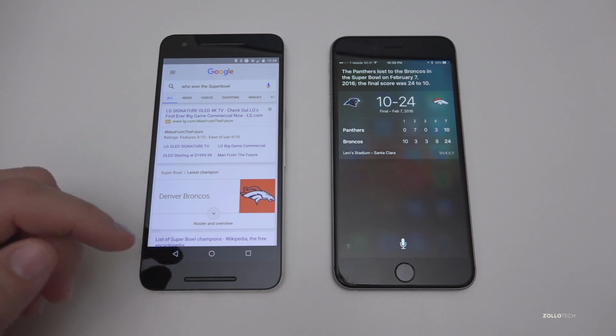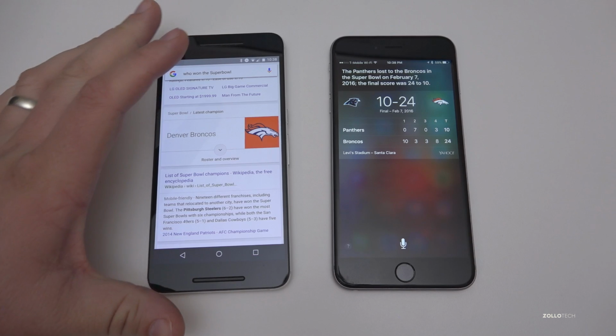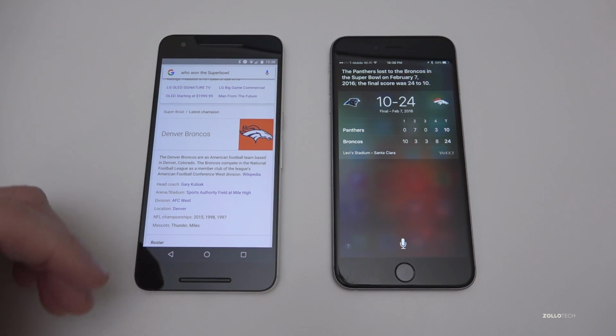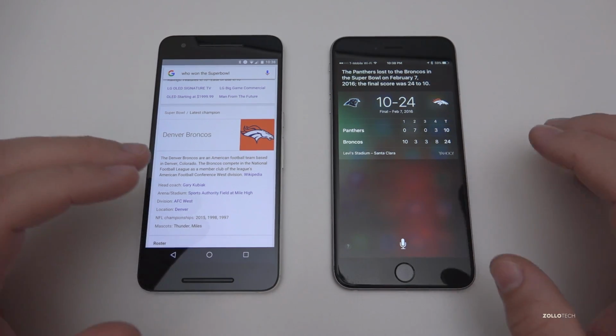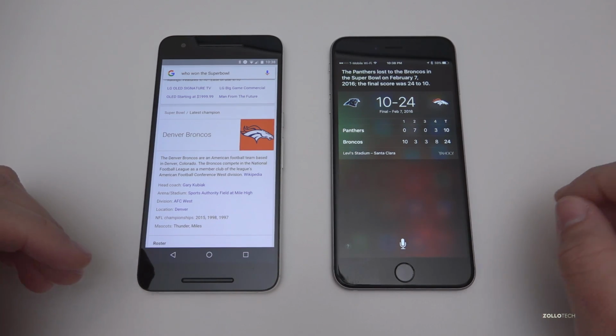So this time around, Siri read all the information out to us. Here we just get a simple answer presented, and it says Denver Broncos. We can hit the down arrow and get a little bit more information, and that's all we get from Google Now. Each of them present information a little bit differently depending on what you ask. Let's try another thing.